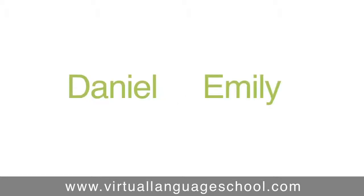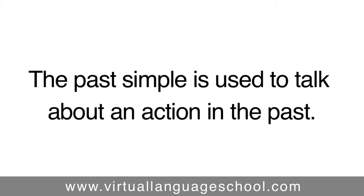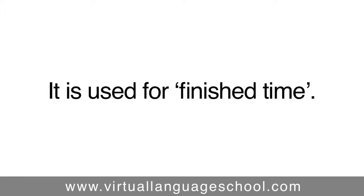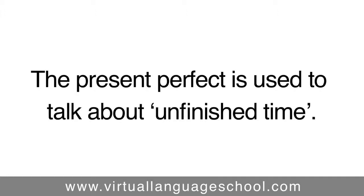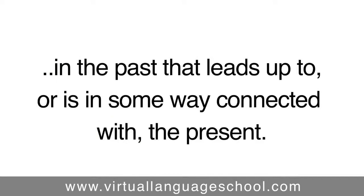Today we would like to make a comparison of the tenses we looked at in our last two episodes, the past simple and the present perfect. As we've already discussed, the past simple is used to talk about an action in the past. It is used for finished time, while the present perfect is used to talk about unfinished time. This means an action, situation, or period of time in the past that leads up to, or is in some way connected with, the present.